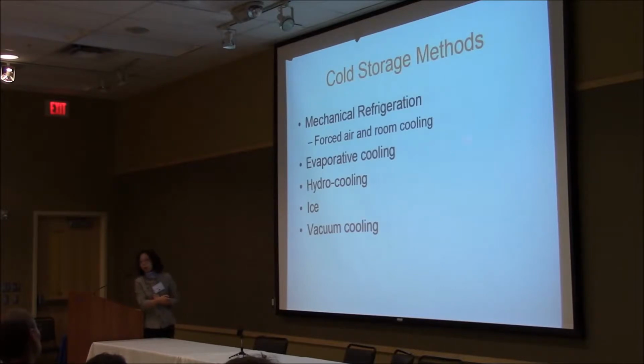So when looking for cold storage methods, there are different ways. One is mechanical refrigeration, mainly forced air cooling or room cooling. That's the one most popularly used. Or you can use evaporative cooling. That's much quicker and more efficient, but the unit is much more complicated than forced air.